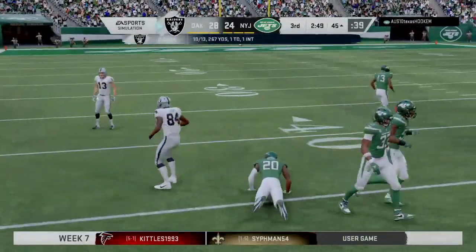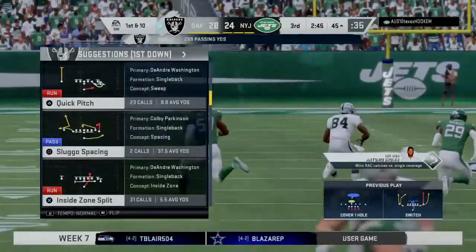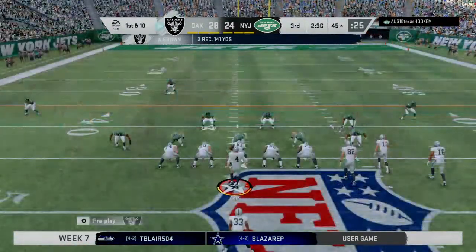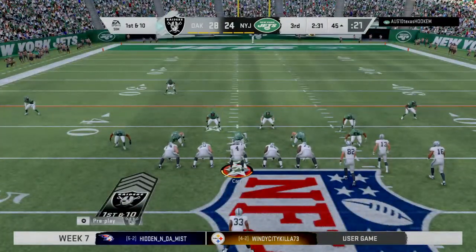And all the way to the opposite 45. A big change in field position there. That's 40 yards on the catch and run. So the big play moves them all the way across midfield. It's 1st and 10 from the 45.